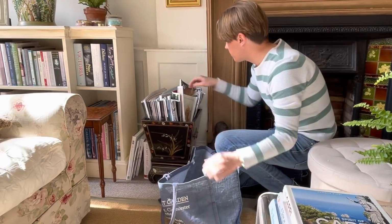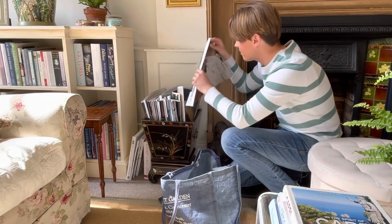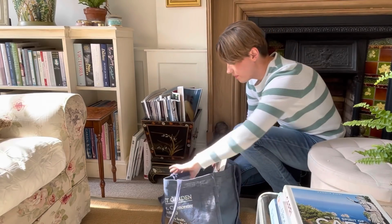In this bin I have quite a lot of magazines that are supplemented with the weekend newspapers. I've decided that it's time to declutter them and give them to a local charity shop.